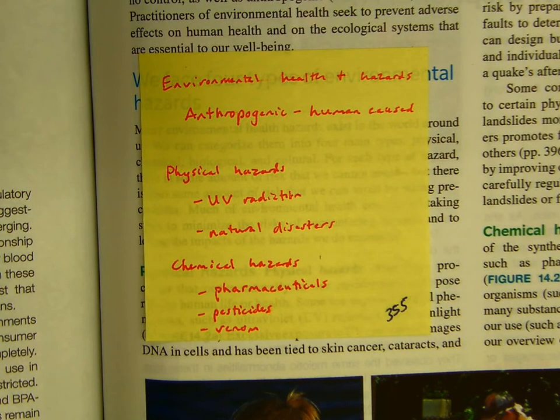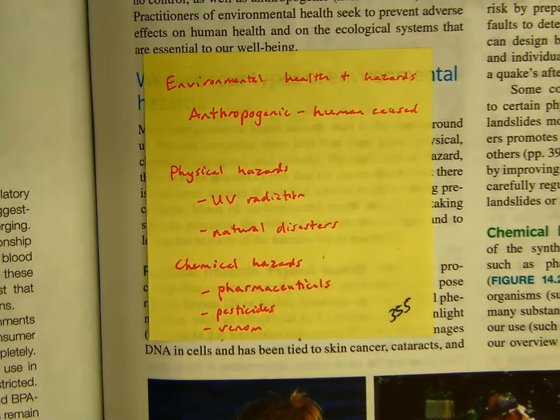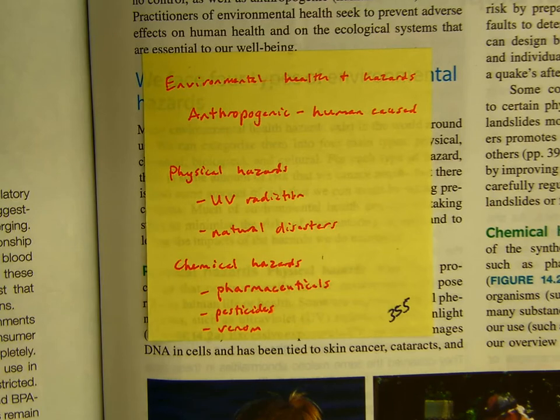We also have natural disasters, obviously, and we can go through a bunch of those: volcanoes and hurricanes and tornadoes and so on. Another thing we have is chemical hazards like pharmaceuticals and pesticides and venom. Now, pharmaceuticals: one way I've heard of poisonous stuff is that everything is poisonous, it just depends on the dose. That's why pharmaceuticals are in here. Based on the dose, a pharmaceutical can be very helpful, like penicillin, or it can be very bad if taken at high dosages.